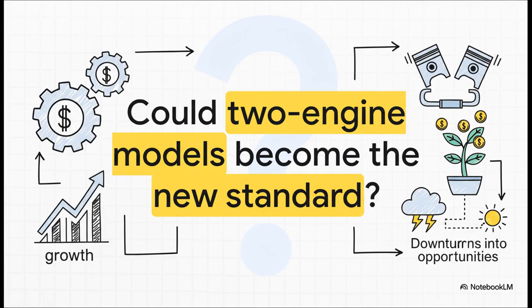You know, this whole thing leaves us with a really fascinating final thought. We've just walked through a model that actively rewards your patience and perfectly aligns your own success with the long-term health of the entire system. And it raises a pretty big question. Could these kinds of two-engine models, the ones designed to deliver both more quantity and more value, become the new gold standard for how we build sustainable digital economies in the future? It's definitely something to think about.